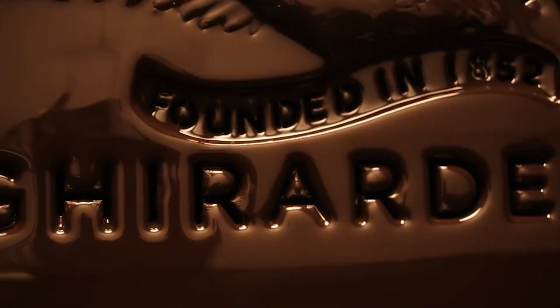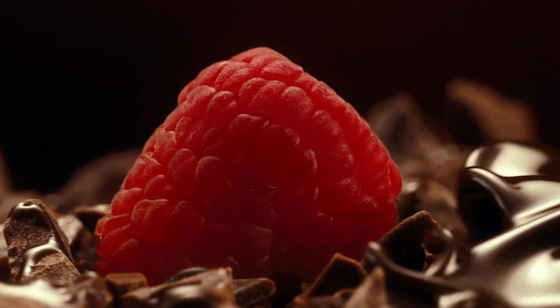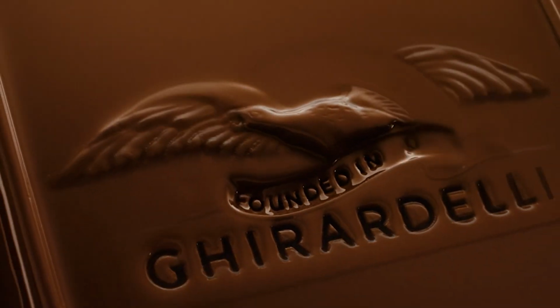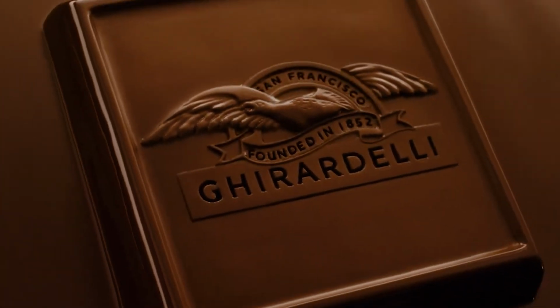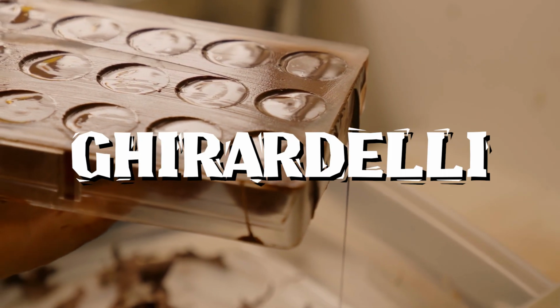What if I told you the secret to the richest, most luxurious chocolate was hidden and locked away for almost 2 centuries? A process perfected over time, a mix of tradition, preciseness, and a touch of magic. Today, let's unveil one of the most recognized names in the world of chocolates, Ghirardelli.